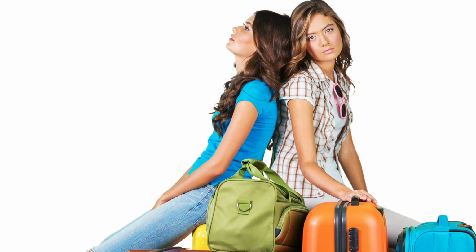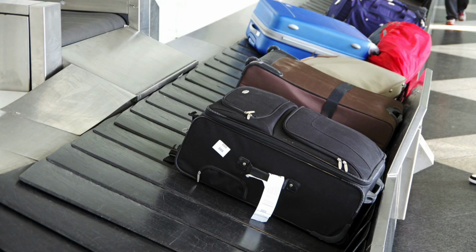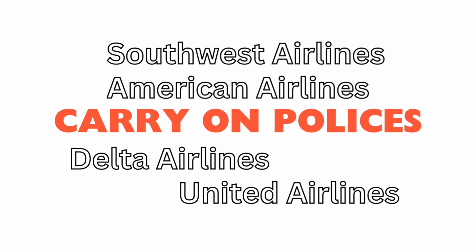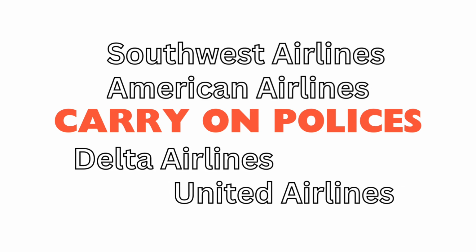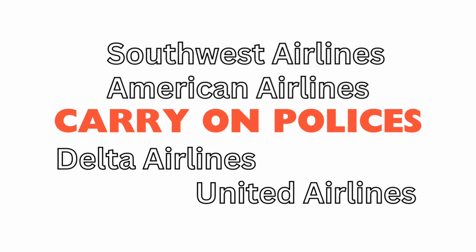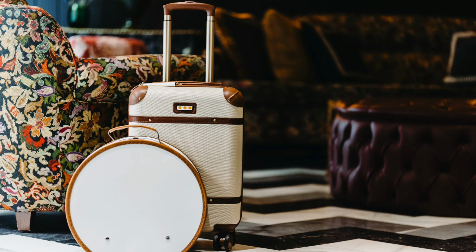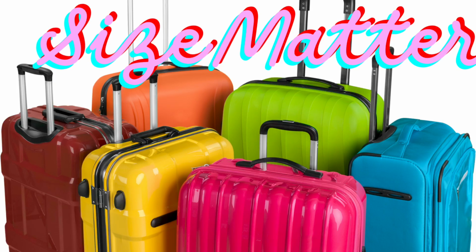Traveling with just carry-on bags can be liberating. Who wants to be waiting 30 minutes for checked luggage after leaving the plane? No one. However, each airline has specific rules that can affect what you can carry on, so let's break this down. American Airlines, Delta, Southwest, and United Airlines allow 1 carry-on bag plus 1 personal item bag. All 4 airlines do not impose a weight restriction on carry-on bags.